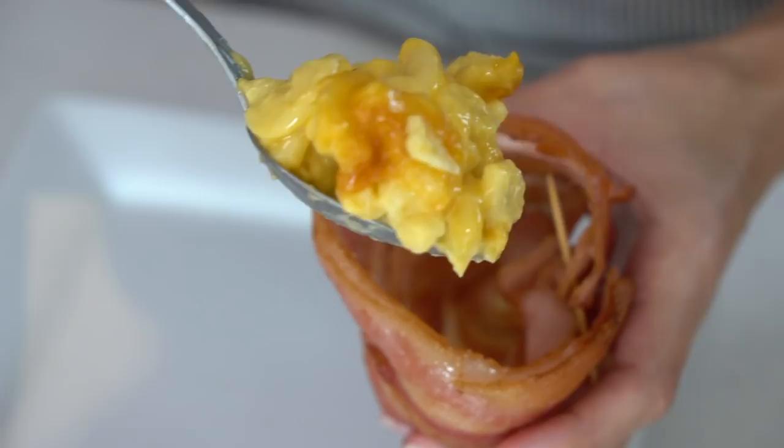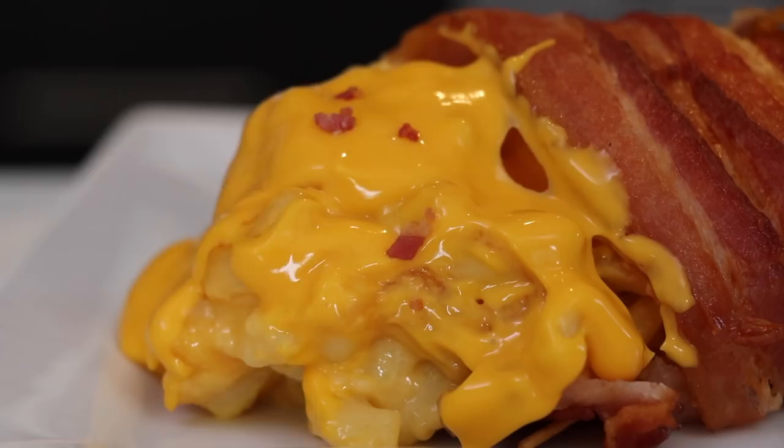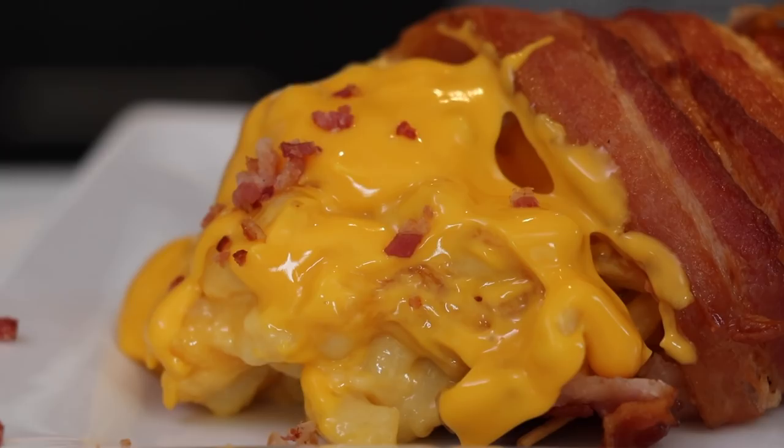Mac and cheese, bacon cornucopia. For lunch. Mac and cheese, bacon. Bacon, mac and cheese. Cheese. Bacon. Mac and cheese. Bacon. It's a no-brainer. It's a dream come true.